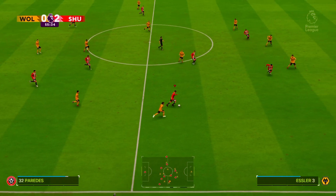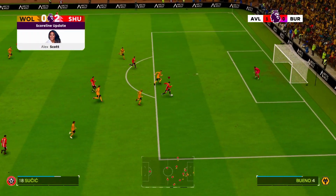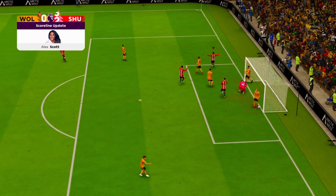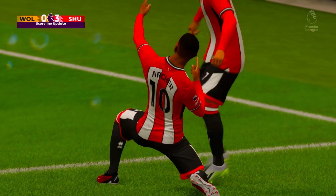Paredes leaves Esler in the dust. Jefferson ahead of him. Luca in support. And Archer's there too. You know I'm going to have to do it. And there's the hat-trick for Cam. Boy, does he need that. The Archer with the hat-trick.